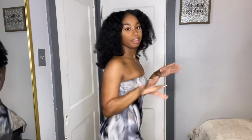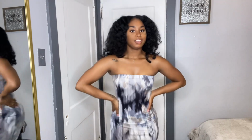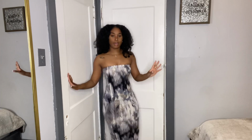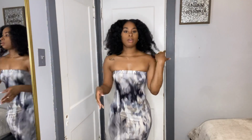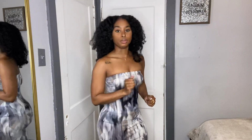All right, guys, so this is the next dress that I got, and I'm gonna be honest, I was very skeptical about getting it in this pattern or color, but I actually like it. I thought that it was gonna wash me out, or it wouldn't compliment my skin tone, but I actually like it. So it's basically the same type of feel and shape and length as the red multicolor one. This one just has blues and grays and tans in it, but it's super cute. I really like it. And again, this is an extra small as well.